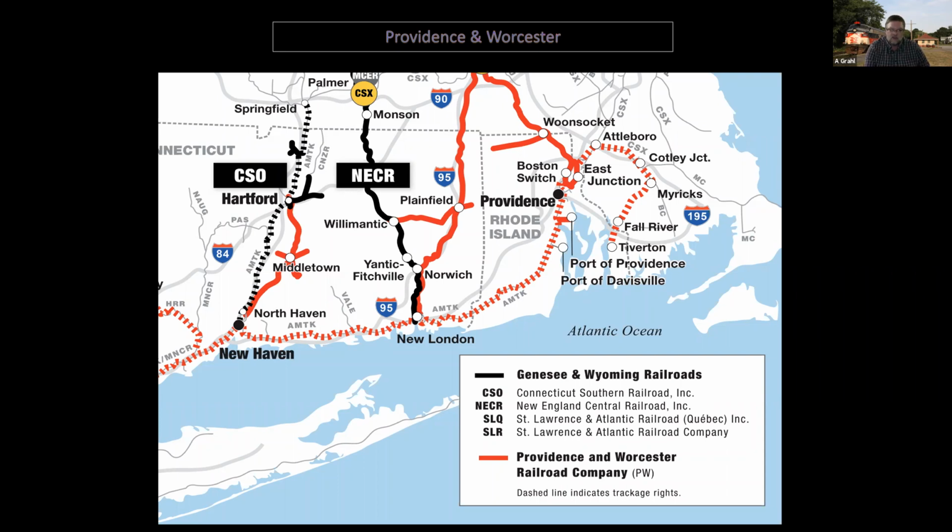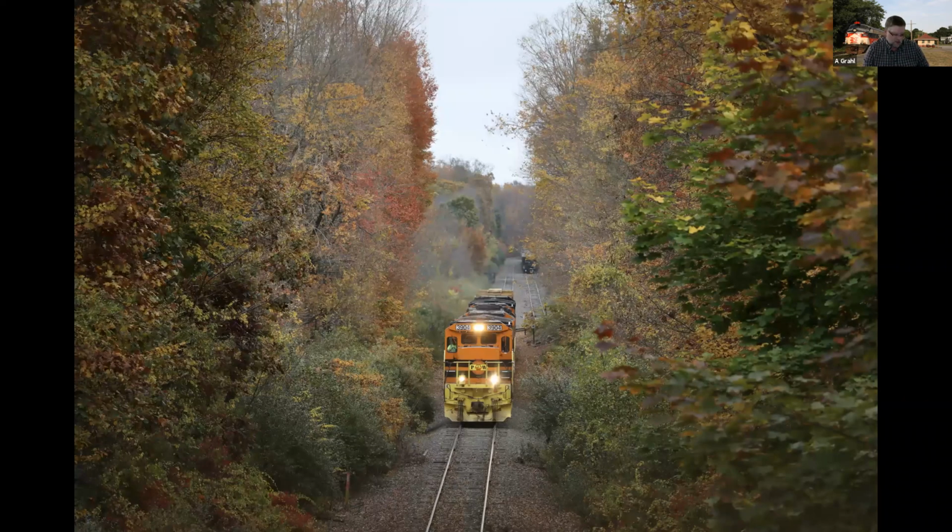I did a little of this in 2020. Despite the weather, this was actually kind of a decent foliage shot.